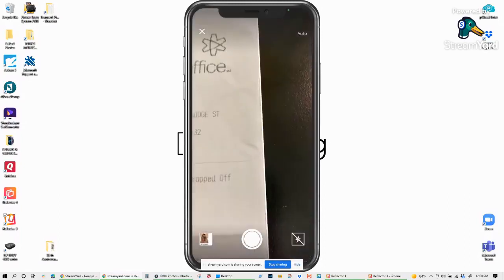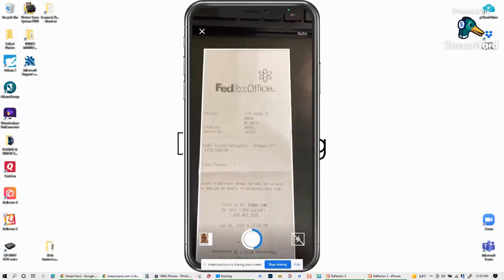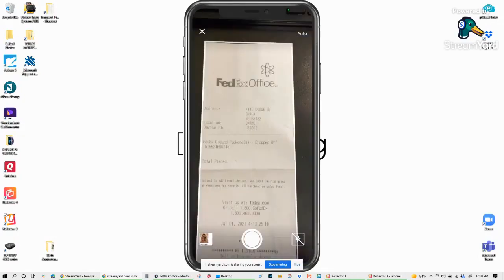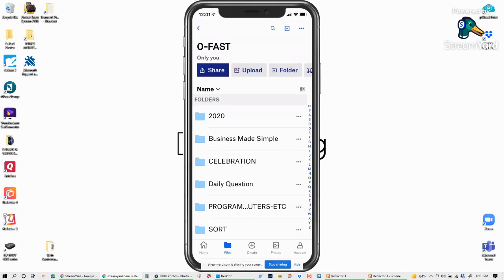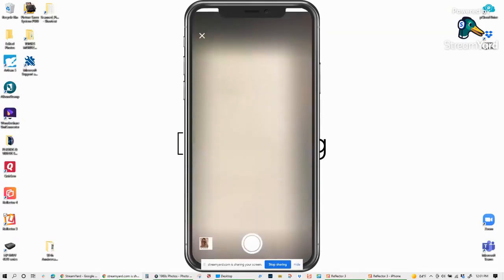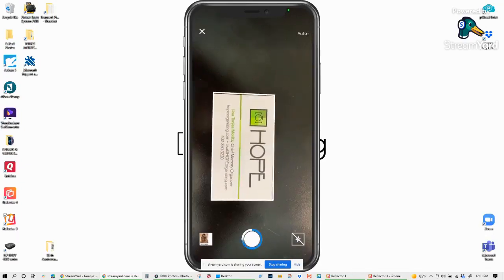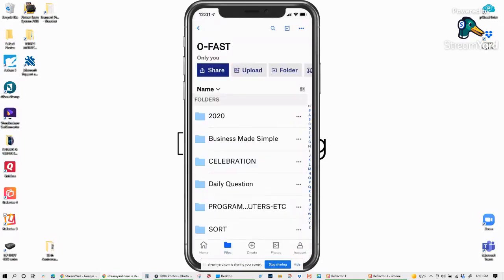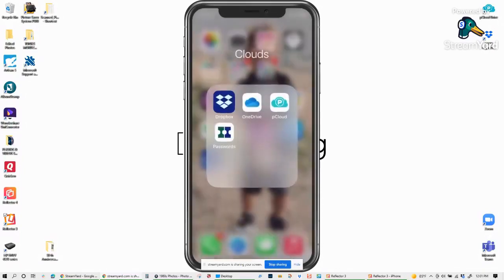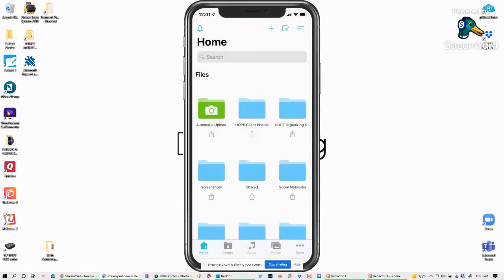I like how it doesn't go into my photos, and it crops it again, just so you can see. Sorry, I should have meant to do my business card. So you can see how it automatically crops it itself. And no, it's not perfect, but you don't need a perfect copy of a receipt. You're also not always going to get a perfect copy when you scan a receipt on a scanner because they maybe don't lie flat or anything like this.